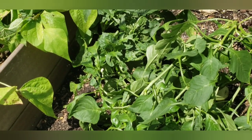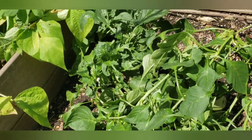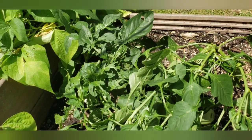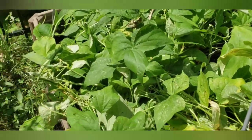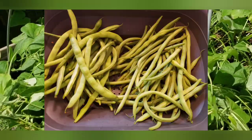I did have carrots in this bed. I harvested those. I think I'm gonna put some bone meal, some more soil, and just see what happens. I don't know what else to do. These beans have been doing great here in this back bed. I think it is, what is it, Kalima?